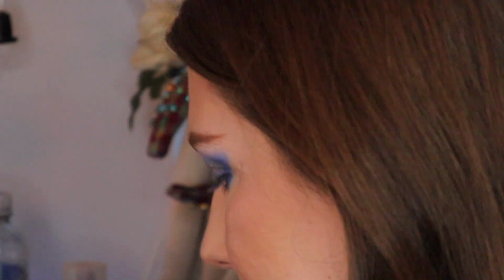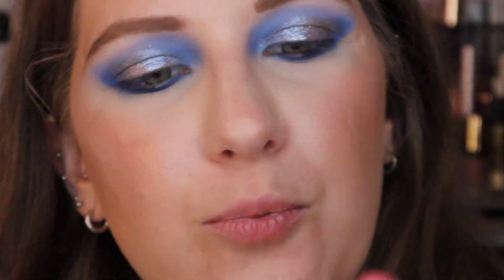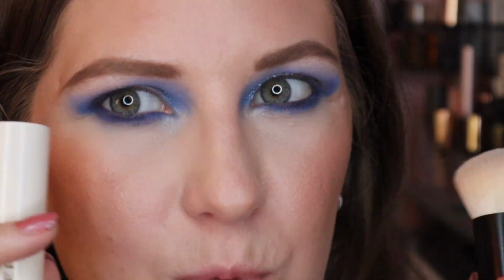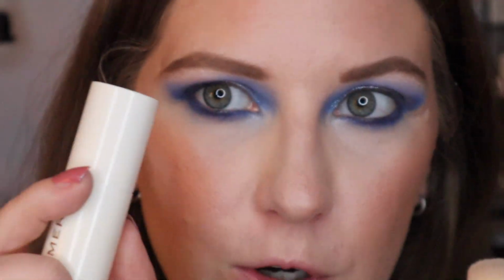I will say they sent this brush along with it that I think you're supposed to use for this, but when I used this with the brush, I felt like it moved around the product underneath, so my preferred method for the Day Glow is just tapping it on with my finger. But I really do like the brush for my foundation. This is what I was also using to touch up my concealer under my eyes, and I like that the bristles are a little bit less dense than my normal foundation brush.